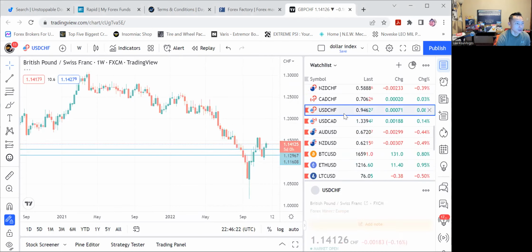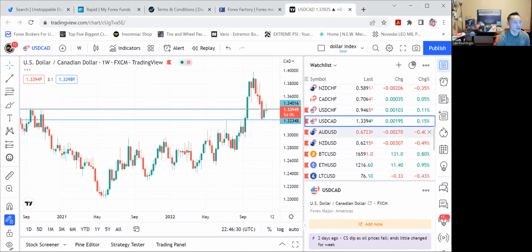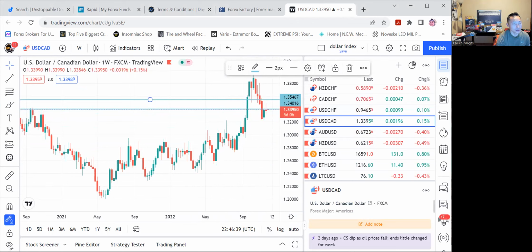Well, let's go down. U-Swiss, looking for U-Swiss to go back down to 94 to 93. Okay, UCAD. Selling UCAD, looking for UCAD to come back down to 133 to, hold on, 130. It's closing in at 130 after 134. So probably looking for 133.50, 133.10, and then down to 133.00. You guys, I'm just breaking down the math here because these are 5 digits.